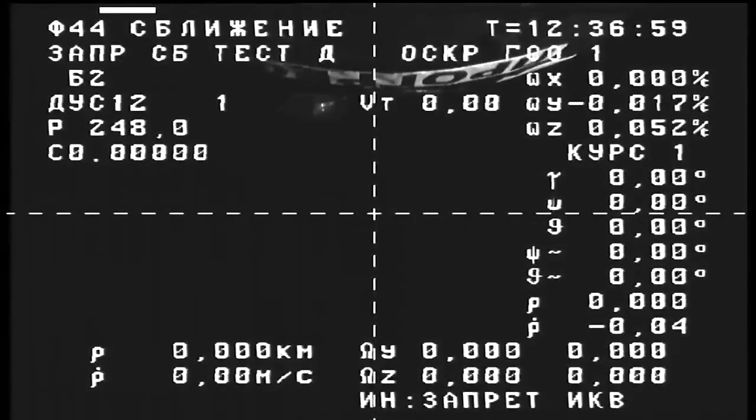All 3 stages operated as expected during an 8-minute 45-second ride to place Progress in its preliminary orbit where it is now. The Progress spacecraft will now begin a 2-day 34-orbit chase to arrive at the International Space Station's Poisk module with docking scheduled for Sunday, December 3rd at 5:14 a.m. Central, 6:14 a.m. Eastern.